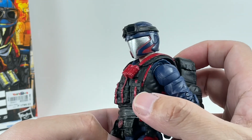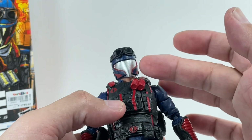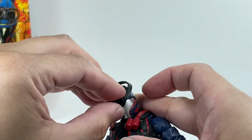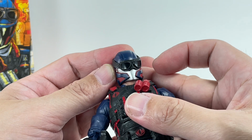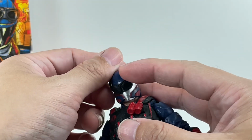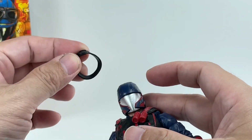But I think it's useless because he's got a visor. He's got a plate. What is this thing for? I mean, he needs to put it on top of his visor to shield him from the wind when he's piloting a prop plane. Most of the Cobra vehicles have canopies. They close over the cockpit, so you won't really need this.